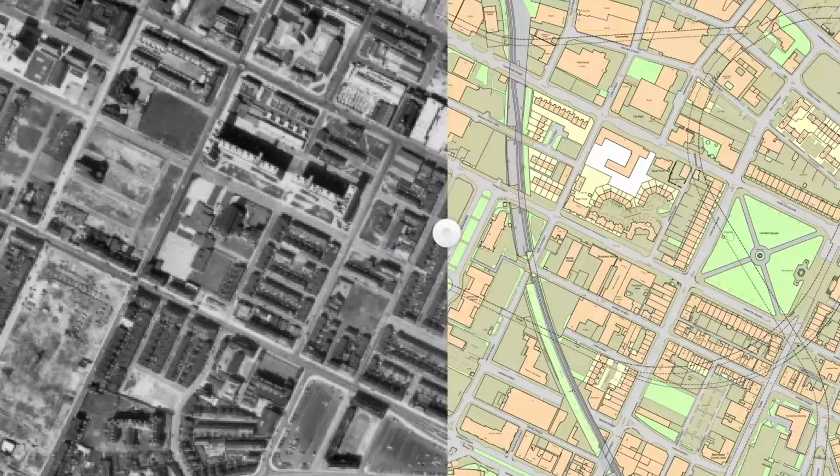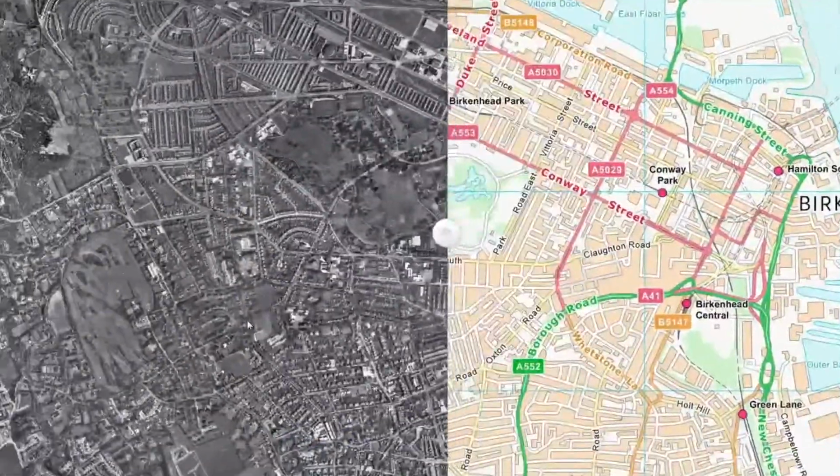Next one we'll have a look at is Dave, and he wants to see the Woody Ford and Nokia estates and how it's changed around there. Right, so let's go and have a look.